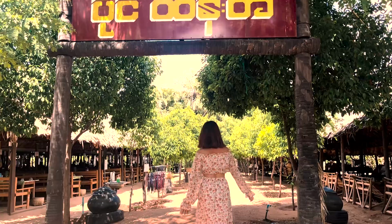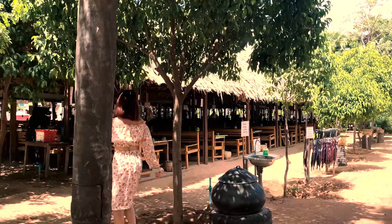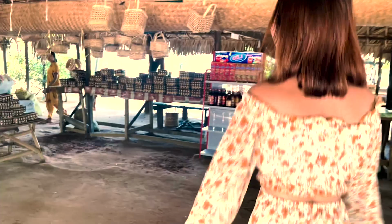Now I'm at a famous jaggery juice shop, so let's go. Hello. In this show, you can see how to make jaggery and egg roll by hand. This is how to make jaggery juice.